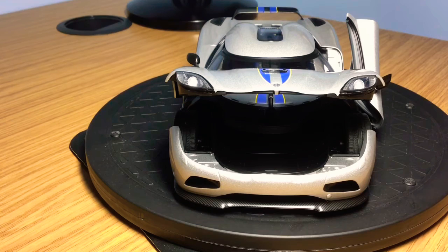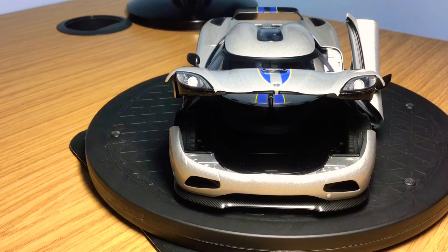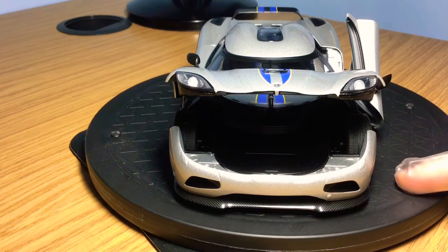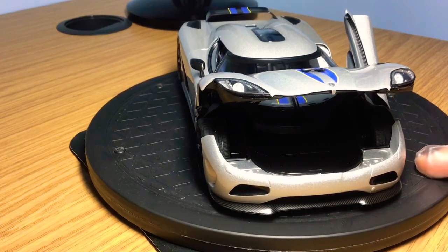I like the fact that you can store the roof in here if you wanted to, but even though there's not much detail in terms of the plastic finish here, the struts that the front bonnet opens up on are very nice, very highly detailed. You can see the suspension in the front wheels. You can see the cooling, the pipes, the wishbones. You can see so much detail with the front wheels.